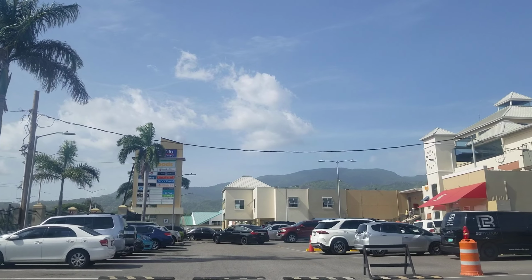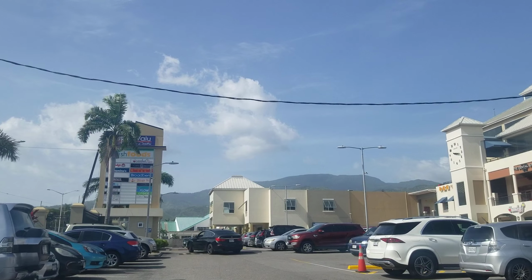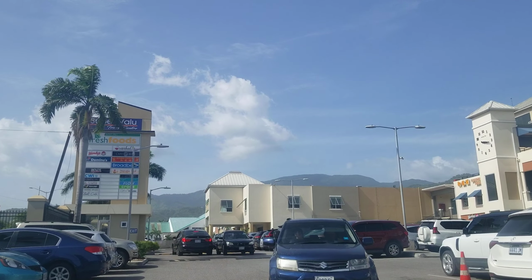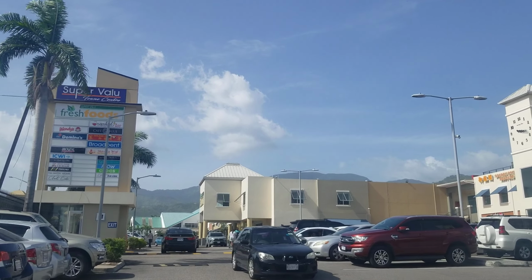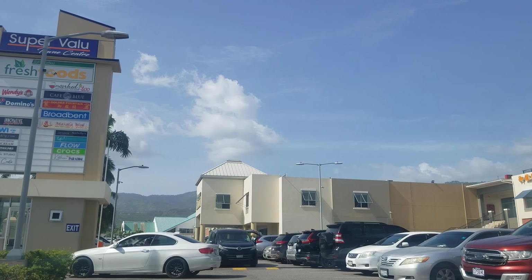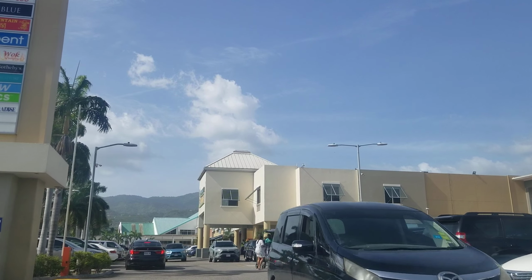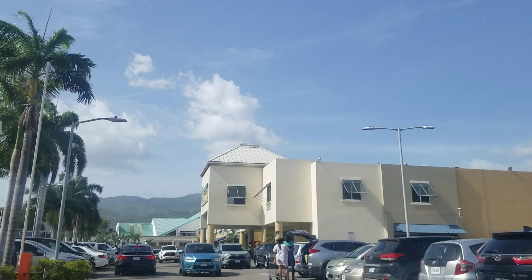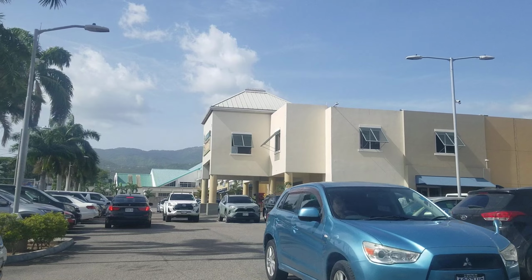Today we're driving through the Super Valley Town Center. It's a new plaza on Constant Spring Road in the Manor Park area, and it's a very successful plaza because it follows the simple formula. It has a large supermarket in fresh foods, and it has a lot of food stores, and it's built in a populated area. So if you follow that formula, you will have a successful plaza.